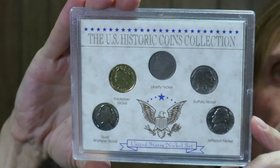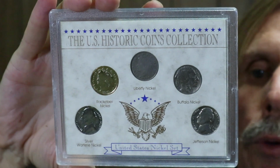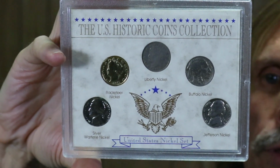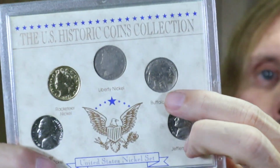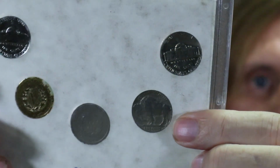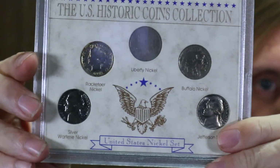There's the Liberty V nickel. They also have one that's kind of gold colored that they refer to as the Racketeer's nickel, and I think that's because they were trying to pass them off as gold pieces, because they were still making gold coins back then. That's the early 1900s. Then the Buffalo nickel with the Indian head on the one side and the buffalo on the back. There's a couple of Jefferson nickels here, which we're pretty familiar with.